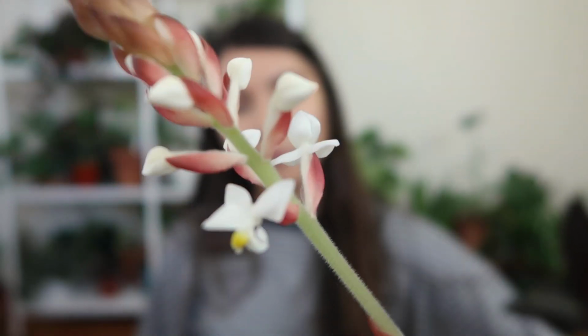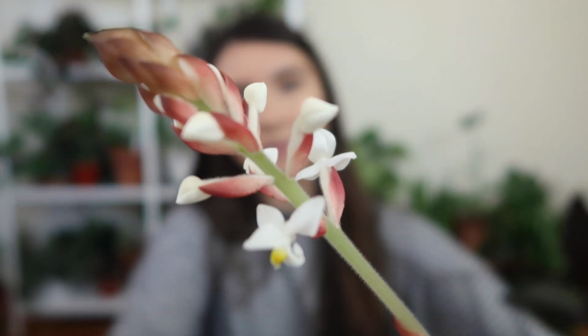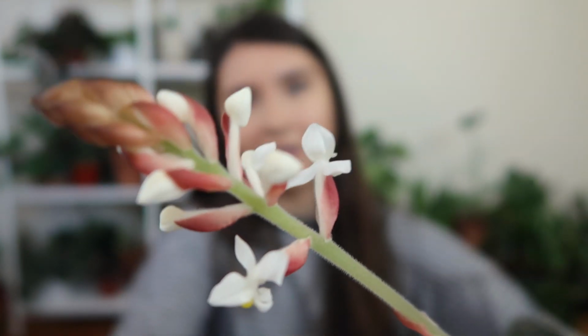But I was very pleasantly surprised when this guy put out a flower spike here, and it's not completely bloomed yet, but you can see that it's on its way to opening up its buds. And I'm sorry it's a little crazy, but there it is. It's opening up its buds, and it was a very pleasant surprise. I was super excited to see that.